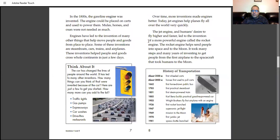Over time, more inventions made engines better. Today, jet engines help planes fly all over the world very quickly. The jet engine and humans' desire to fly higher and faster led to the invention of a more powerful engine called the rocket engine. The rocket engine helps send people into space and to the moon. It took many steps and many years of inventing to get from the first airplane to the spacecraft that took humans to the moon.